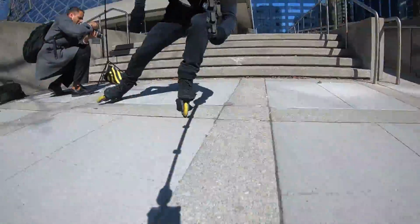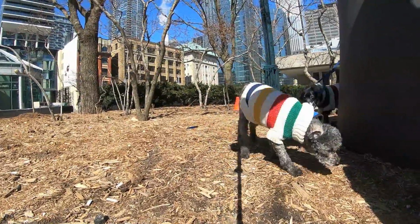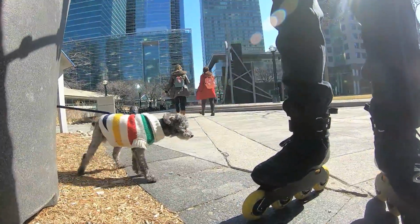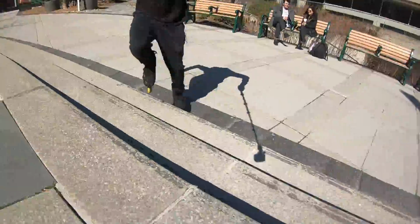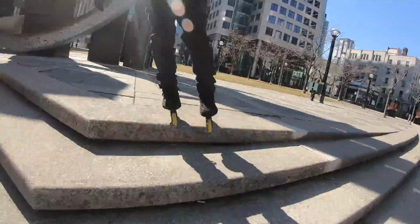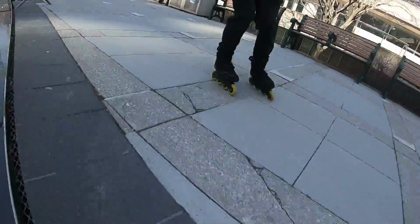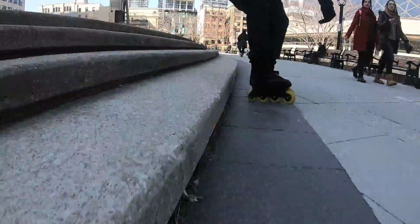Down at Thomson Hall, I met a photographer, a few beautiful little rescue dogs that look so happy. Go rescue dogs, go. And back on the multi-level. Thomson Hall has a lot of choices. You just have to obsess over these cracks. Gaps, I guess I should say.